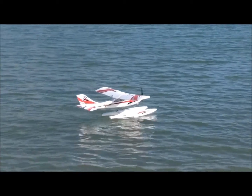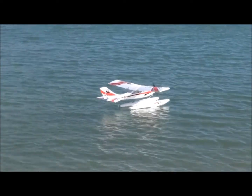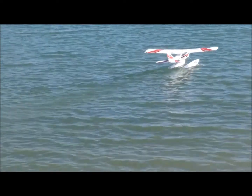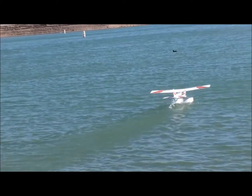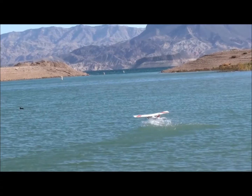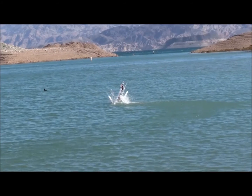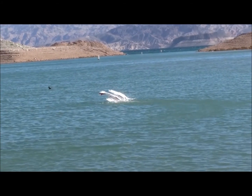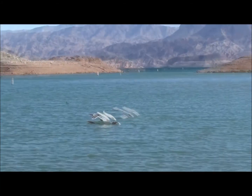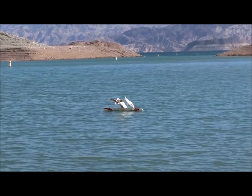Tony flying my apprentice. Come on, floats. So nice. We got 10 to 15. Tony's attempt with the apprentice. I'm sure he'll be back in about 5 minutes.